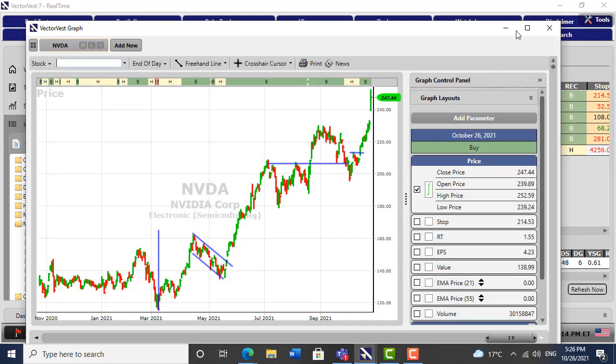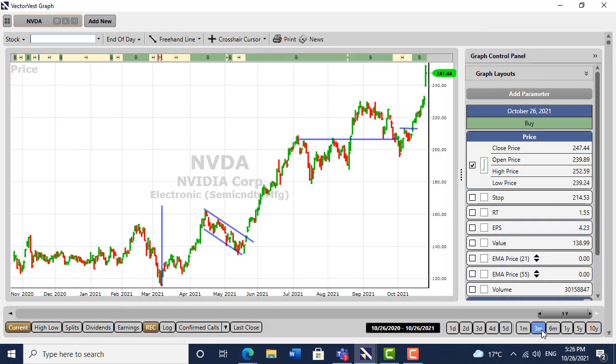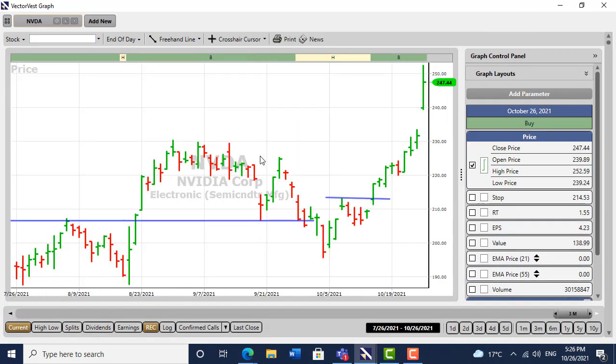Come on, girl. There we go. That's NVIDIA. And as you can see, there's the spring stroke Gartley pattern. That was my entry point just there. 1, 2, 3 break. I like the gap. So that was a good one.